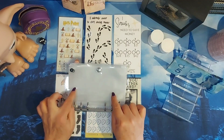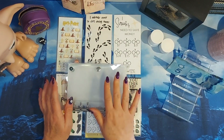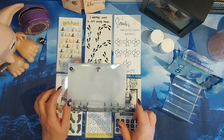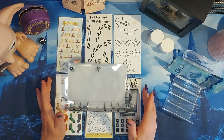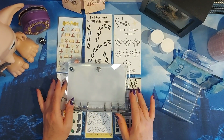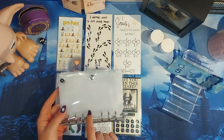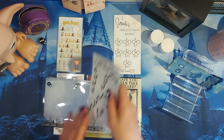Okay, so I do need to make dashboards for all of these, or at least something on each envelope. But what I've discovered is most of these don't fit in this binder. So I'm going to have to change it, I think, to an A5 binder. And I have an A5 binder, but I have no extra A5 envelopes. So I need to order some of those. But until then, for now, I'll just be putting the money in here. And then I've marked on the back of all of these which number it is.